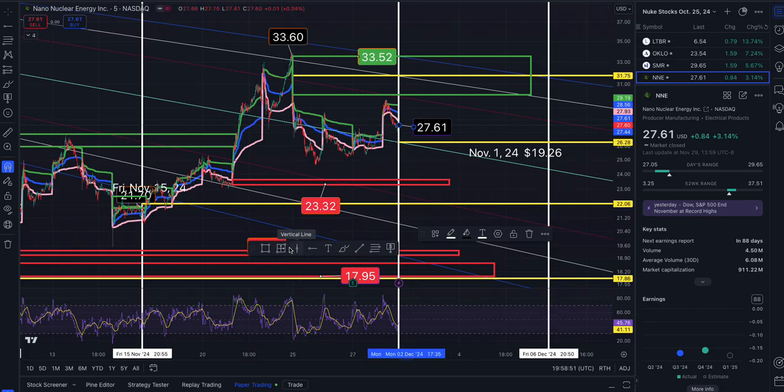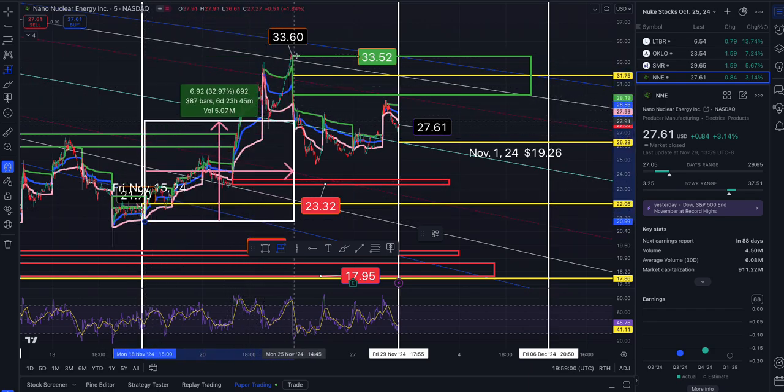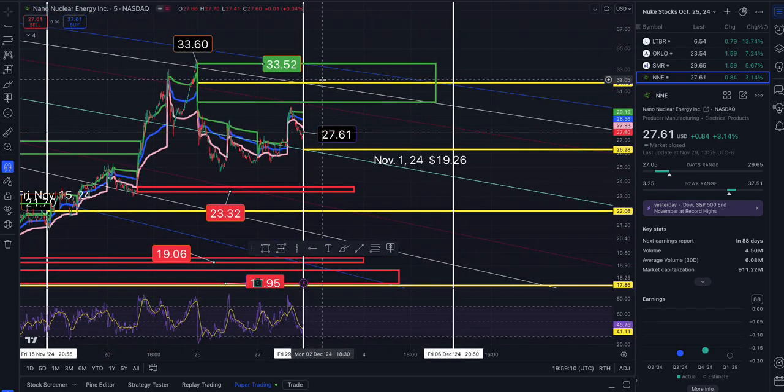We're either going to go with this line slowly down or grind sideways if we consolidate. And from the low here, let's just put it on this one, to the high here, that's a 61% return. But we're only up 3.14 for the day. And we are moving farther away from taking out the upper gap here.